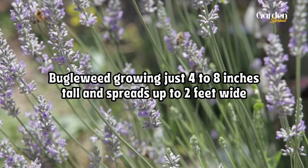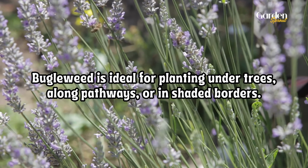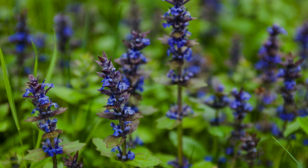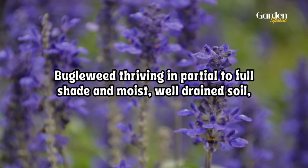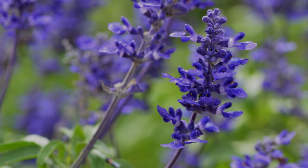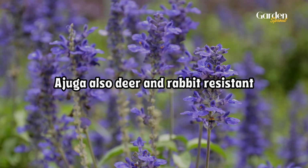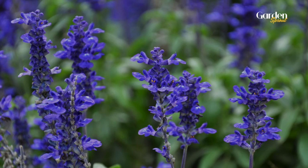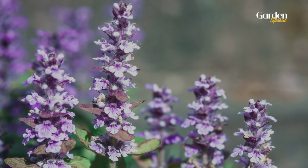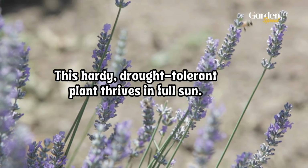Growing just 4 to 8 inches tall, Bugleweed is ideal for planting under trees, along pathways, or in shaded borders. It performs best in zones 3 to 10, thriving in partial to full shade and moist, well-drained soil, though it can tolerate some dryness once established. Ajuga is also deer-resistant, low-maintenance, and spreads quickly by runners, making it a great choice for filling in tricky spots. If you're looking for rich foliage, seasonal blooms, and fast coverage, Bugleweed is a shady garden standout.